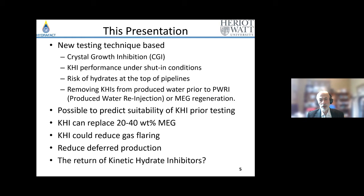Or in a hot country like Saudi Arabia, they can block the strainer before pumps, and therefore we have cavitation in the pump. And in the regeneration unit, the temperature can be as high as 160 degrees, and that can cause this chemical to come out of solution. So with this sort of discussion, you cannot make use of kinetic hydrate inhibitor.